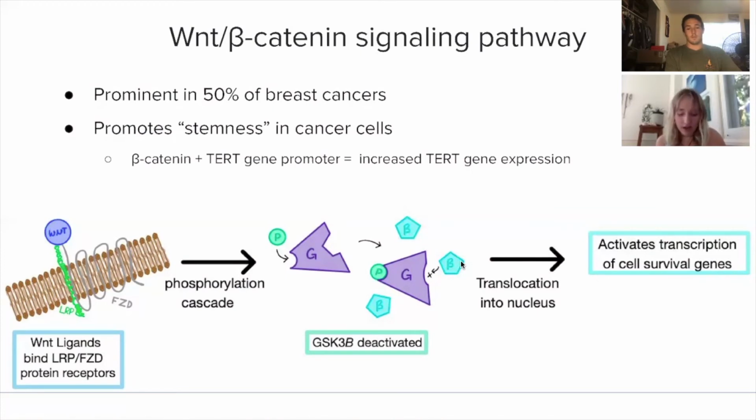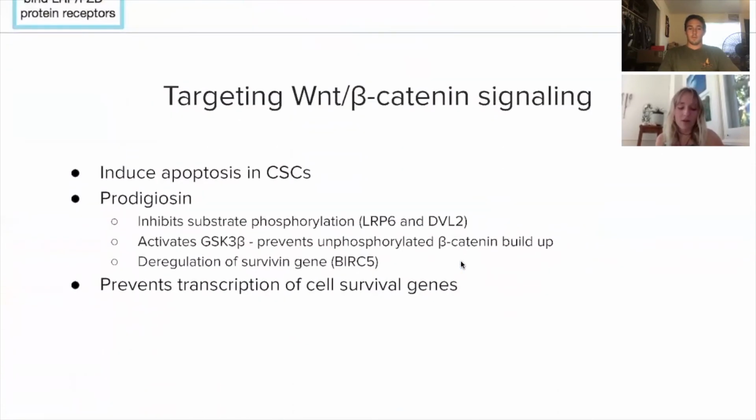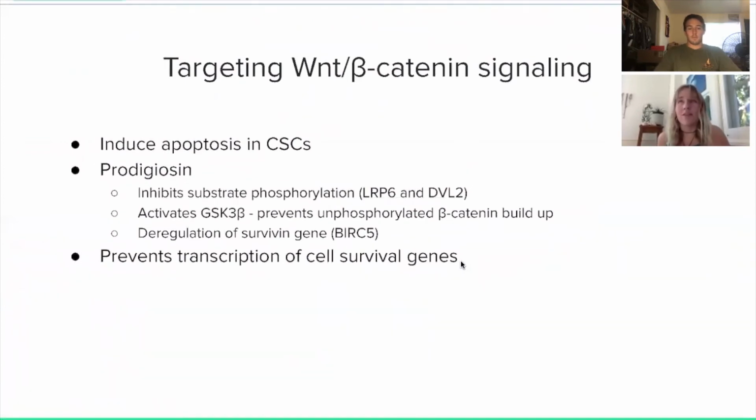So you can see here that it is no longer able to bind or process the extra unphosphorylated beta-catenin, shown here in blue. So this causes a buildup of the beta-catenin, which then gets translocated into the nucleus and is able to activate the transcription of cell survival genes, such as the TERT gene and others. So research into inhibiting this pathway has found that it's been able to induce apoptosis in the cancer stem cells that exhibit this pathway.